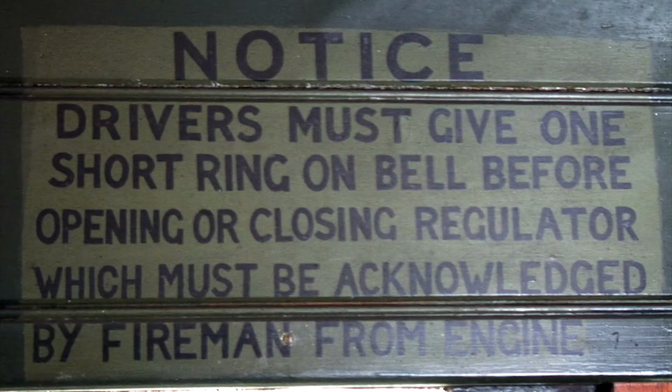The advantage of this push-pull set is that there are a set of duplicate controls at this end of the train which the engine driver can use to operate the locomotive, even though the locomotive remains at what I would call the front end. But I'll just explain what the controls are here. You'll see from this sign here that there's a bell system so that the fireman who remains in the locomotive knows what's going on and knows what to do. And he too can signal the driver in the event of an emergency.